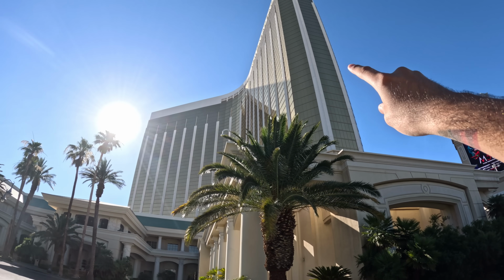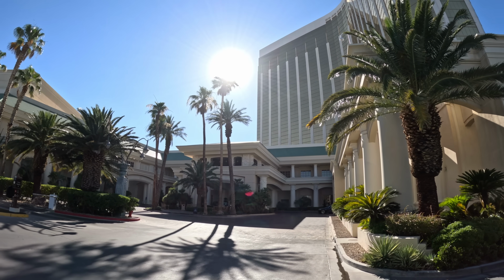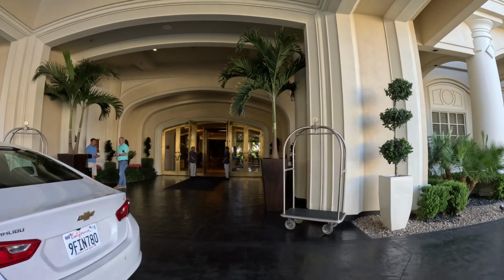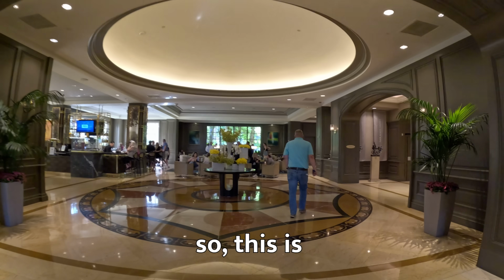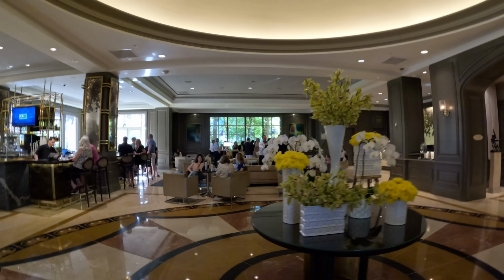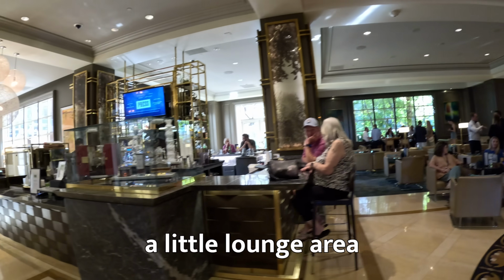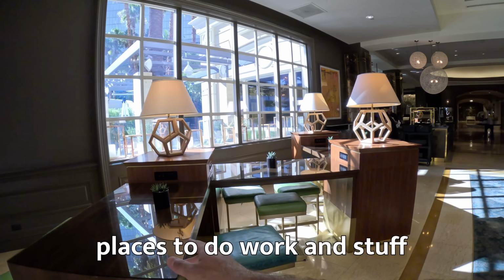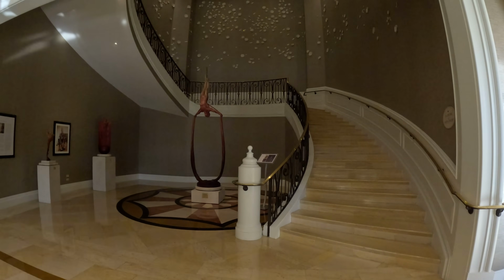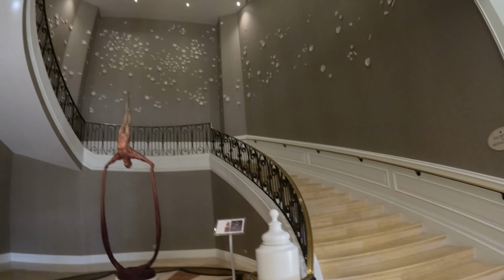We are outside. That's Mandalay Bay. Here's the Four Seasons entrance. Let's walk around. This is the entrance. We have check-in over here, and a little lounge area. Places to do work, plug in your devices. Meeting rooms up there. Look how pretty this is, with all the fancy art.